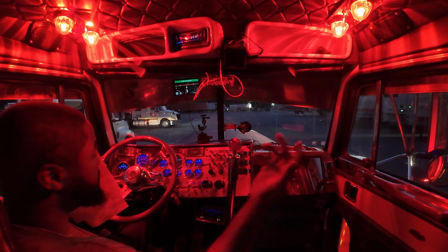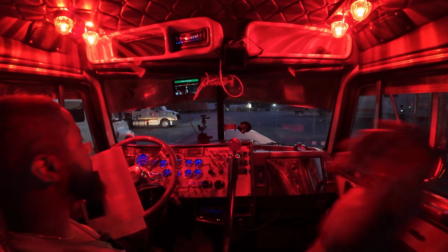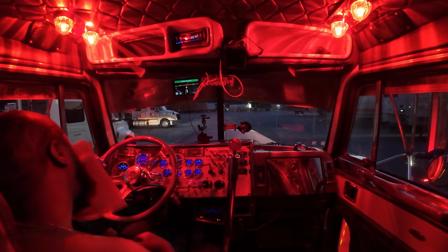So what I do is I'll keep my truck running. I've got a spare key in my pocket. So I just use that key to get in and out the truck.